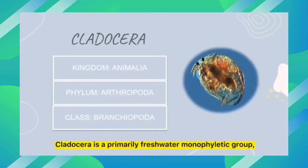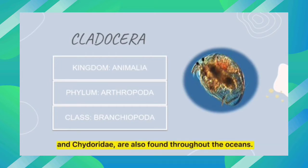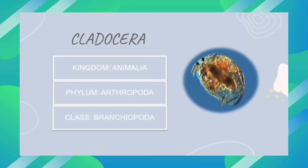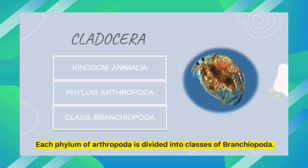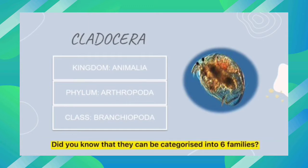Cladocera is a primarily freshwater monophyletic group, but some families such as Daphniidae, Bosminidae, and Chydoridae are also found throughout the oceans. Each phylum of Arthropoda is divided into classes, which is Branchiopoda. Did you know that they can be categorized into 6 families?